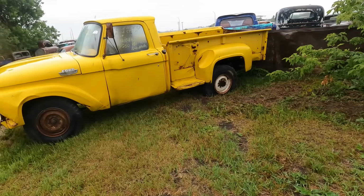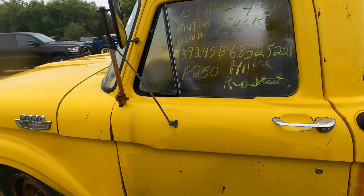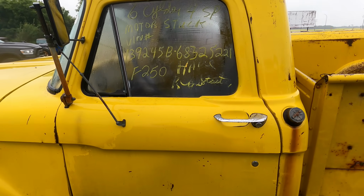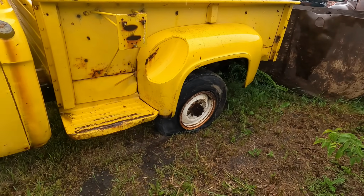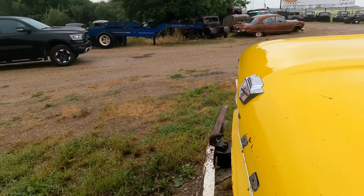What do we got here? 6-cylinder 4-speed. F250. What's that say? Runs and starts? I don't know. Wow. That's in good shape.